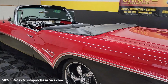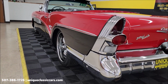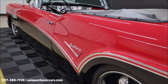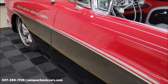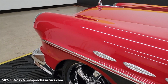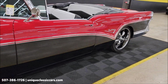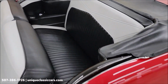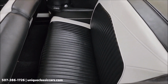Let's take a look down this driver's side, and again, look at how straight these panels are. And also you can see the condition of the paint. This one is a showstopper, no doubt about that. It will turn some heads. Wait till we start it up here. It runs great, sounding car too. If I remember right, Flowmasters underneath.